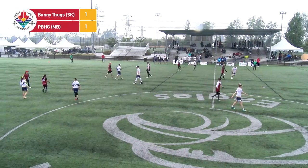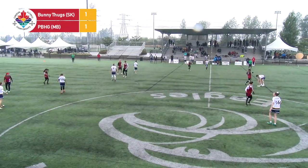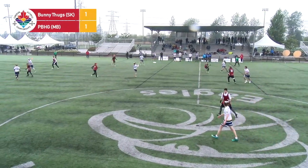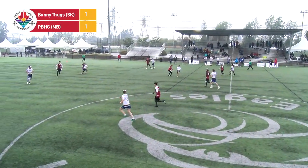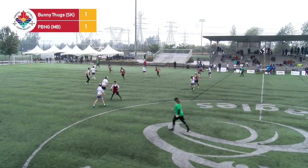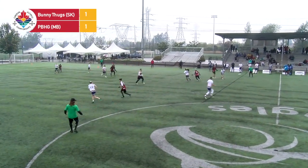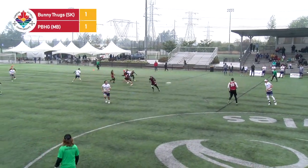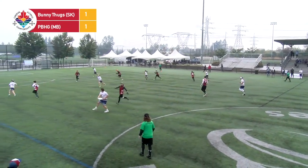PBHG looking like this point should be their break point. See if they can convert this time. Sawatsky into the middle of the field with Catherine Herms, who finds Wright on the far sideline. Puts that one back around to Paget. Matthew Paget around to this near sideline for Sawatsky.